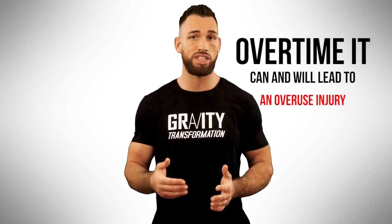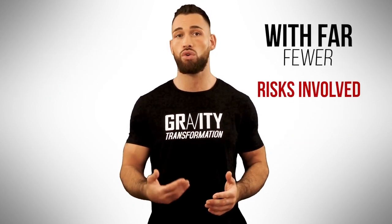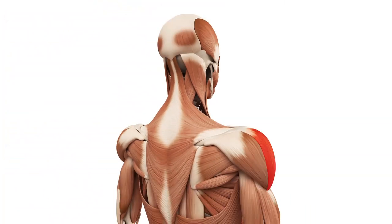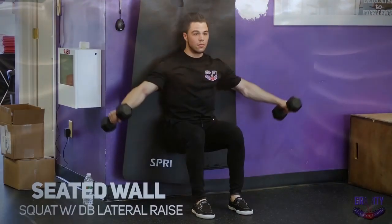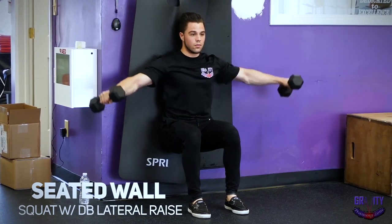If you want to target the same muscles as you would with this exercise, I want you to know that there are far more effective exercises with far fewer risks involved. If you want to work on the lateral head, a regular lateral raise with the thumbs up like we already talked about will usually give you more stimulation than an upright row without all of that risk.